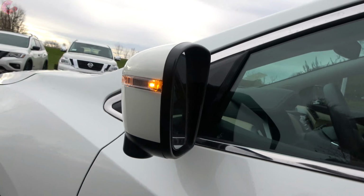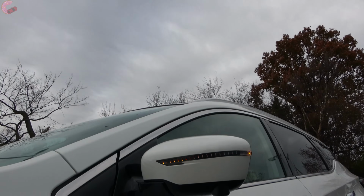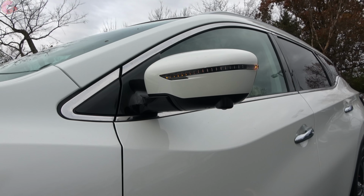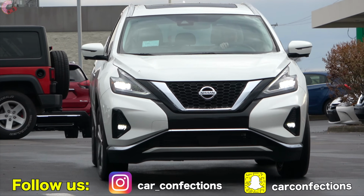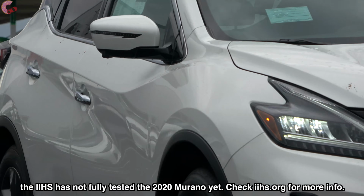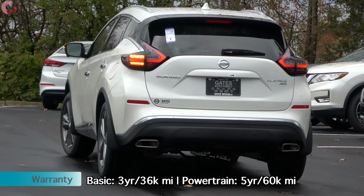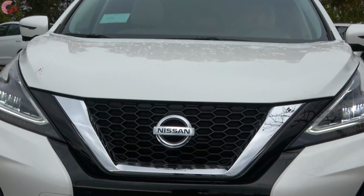Checking out the mirrors, they are always body colored, power adjusting, and newly heated on the SV and up for 2020. Blind spot monitoring continues to be standard on all but the base model. And as far as all your other safety systems, Nissan has expanded the availability of them for 2020. The full suite of systems was previously on the Platinum only, but now the SV and up will come with front and rear emergency braking, lane keeping assist, auto high beam headlights, and adaptive cruise control.